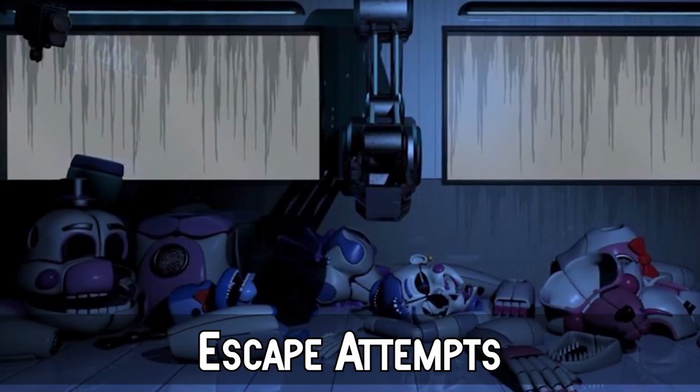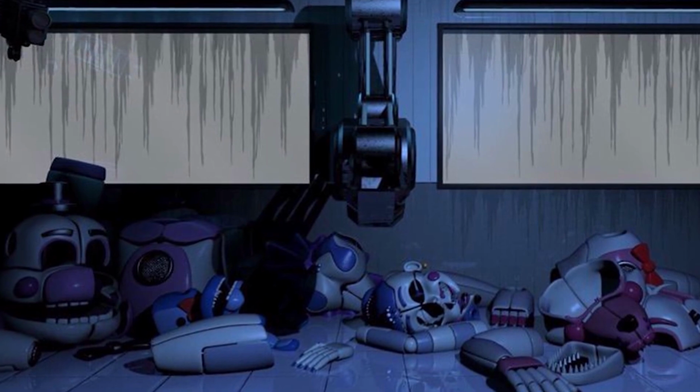Speaking of escaping, near the end of Sister Location, when you enter the scooping room, if you follow Circus Baby's instructions, it will be revealed to you that Circus Baby intends to use you as a costume, like a skin costume, so that her and the other animatronics can escape Circus Baby's Entertainment and Rental.